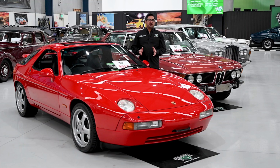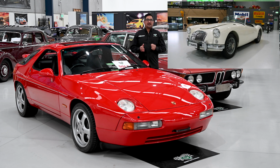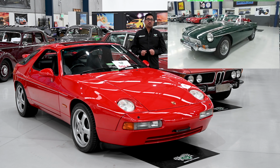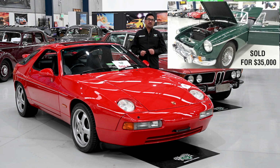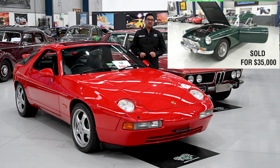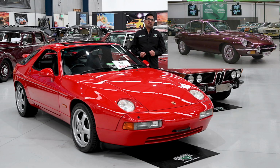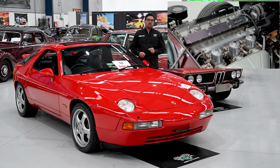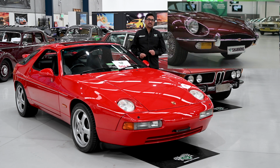The post-war MGs enjoyed great results. The '57 MGA 1500 Roadster performing the strongest at $48,000. And the no reserve 1969 MGB Mark II Roadster outstripped expectations by selling for $35,000 against a range of $18,000 to $24,000. Towards the end of the auction, the 1968 Jaguar E-Type 4.2 Series 2 2+2 Coupe set an auction record price when it sold for $221,000 after receiving 56 bids.